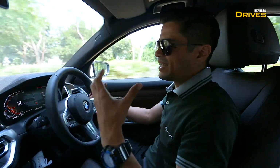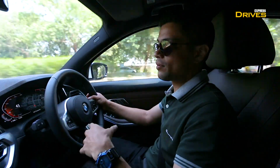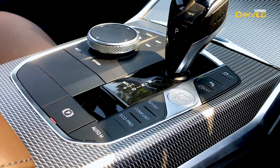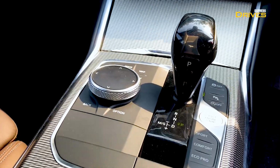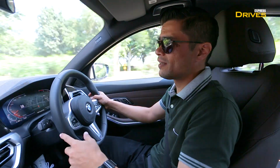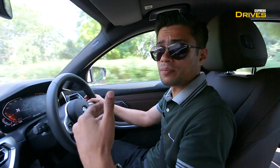So overall, it is a massively fun car to drive. What makes it more fun is that it comes with customizable modes. So it comes with different driving modes. You can choose between Eco, Comfort, well, yes, Eco Pro, but that's not the reason why you would buy a 330i, right? What matters most is Sport, and that again gives you the ability to customize it further.